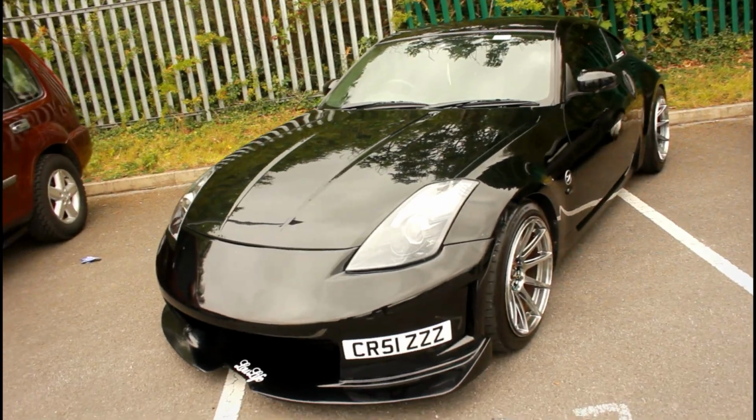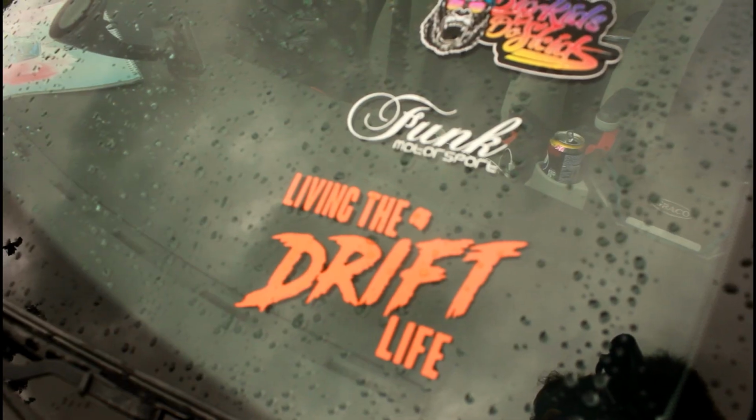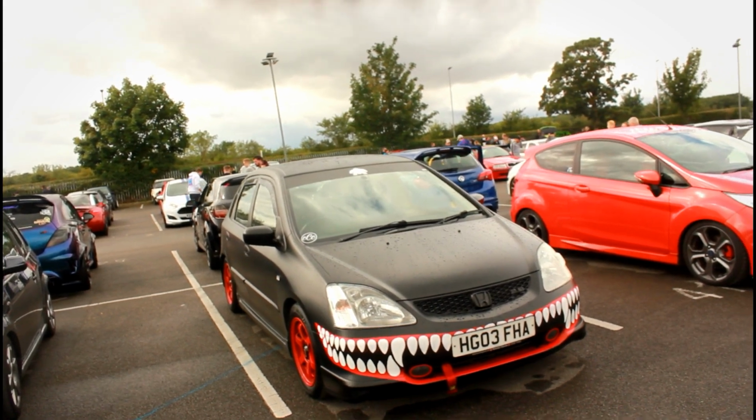Chris Z with his 350Z. Woo! Thought these would be here. Drift, drift, drift, drift. Skoda. Honda looking very angry, ready to eat up whoever's in front of him.